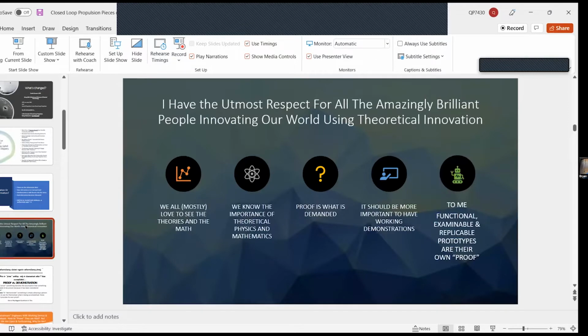I do have the utmost respect for all of the amazingly brilliant people who are innovating our world using theoretical innovation along with real world mechanical innovation. Mostly all of us love to see the theories and the math, and we all know the importance of theoretical physics and mathematics. Proof is what's been demanded. They still demand proof, and it's absolutely amazing. You can take a machine like Mike Melia's and put it in front of a group of scientists, and they would say, "I don't see any proof."